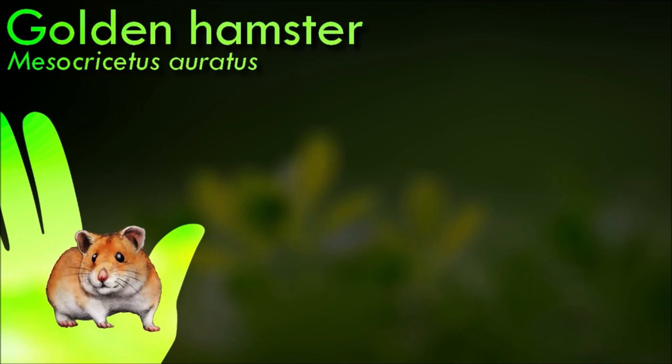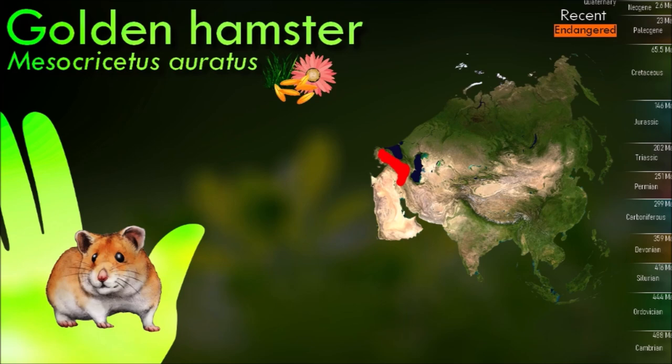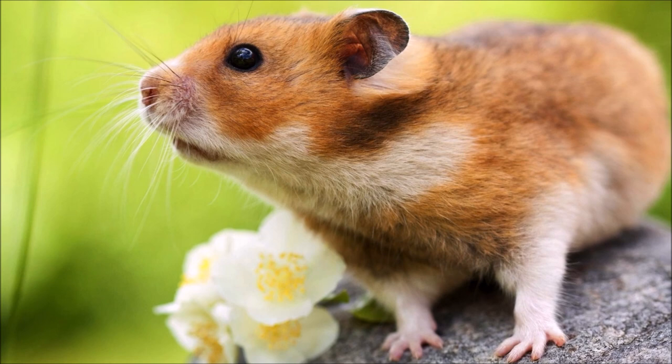Golden hamster natural geographical range is in an arid region of northern Syria and southern Turkey. Their numbers have been declining in the wild due to a loss of habitat from agriculture and deliberate elimination by humans. Thus, wild golden hamsters are now considered endangered by the International Union for Conservation of Nature.